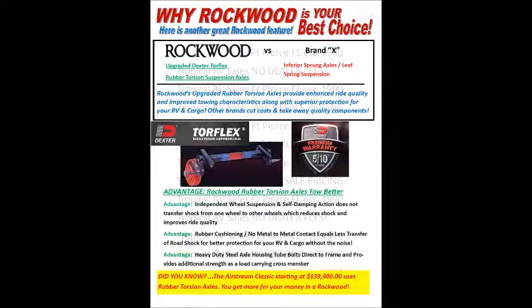Now, this is a big important upgrade that Rockwood gives you, and a lot of people don't know it exists or don't know to look for it. We're talking about the Dexter Torflex. It's the independent rubberized torsion suspension axles. Rockwood gives you these upgraded axles, and other manufacturers used to do it and they cut it out because of the expense. They're using the cheaper basic leaf springs, and again, they can get away with it because a lot of people don't know to look for the torsion. They maybe don't have any experience with it.